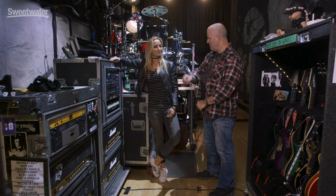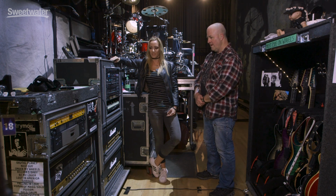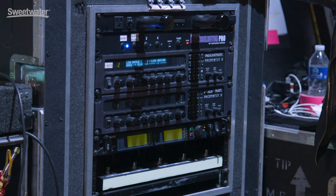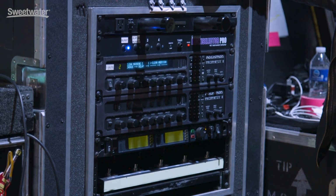Cool. And you're running into regular 4x12s, just straight cabs, 75 watt Celestions. Yeah. I've heard your sound. It sounds huge. It's a match made in heaven. Now, is the Rocktron Prophecy responsible for all your effects, or do you have anything else in the loops? Yep, all the effects. That's it. All the effects are coming through this.